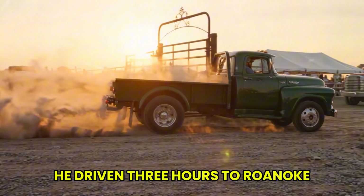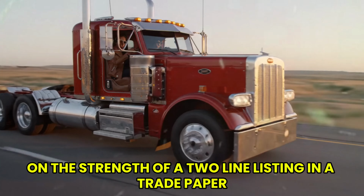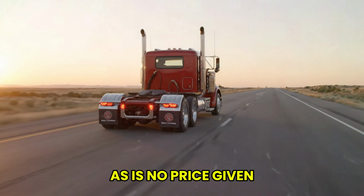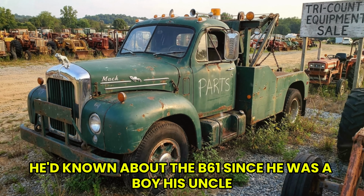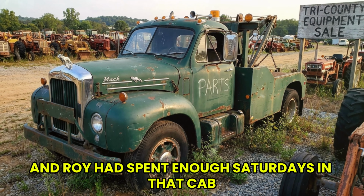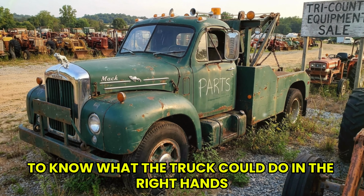He'd driven 3 hours to Roanoke on the strength of a 2-line listing in a trade paper. 1959 Mack B-61, Holmes 501 boom, as is. No price given. He'd known about the B-61 since he was a boy. His uncle Wallace had run one out of Lexington for 20 years, and Roy had spent enough Saturdays in that cab watching Wallace work to know what the truck could do in the right hands.